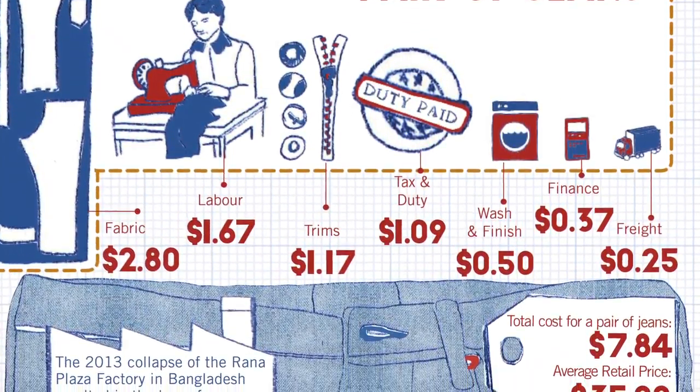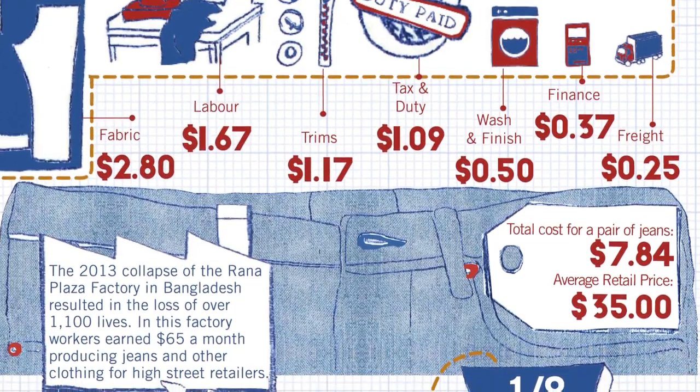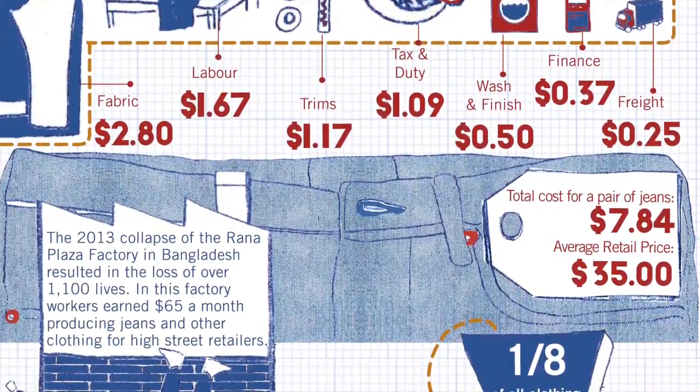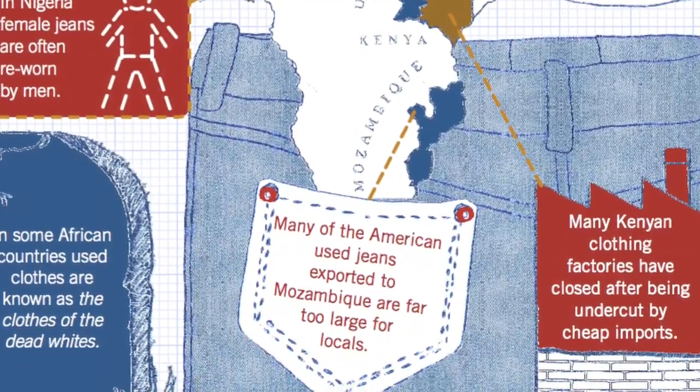People are really interested in where their clothes come from, who makes them, what impact that has. We wanted to see how something like an infographic, which is both visual but also has a lot of information in it, could be used as a tool for both academic audiences, but also to see if we could reach an audience that is used to much more visual content.